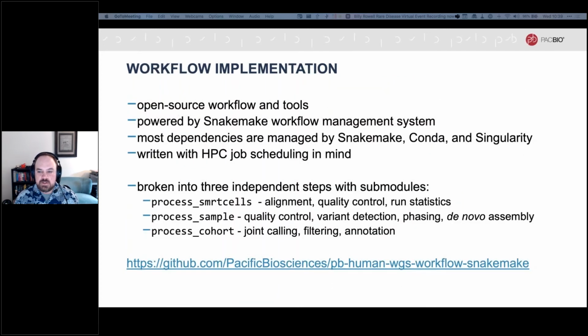So that's the current state of the workflow, but we're refining and adding new features. The version I've described is implemented in the Snakemake workflow management system using Conda and Singularity to manage dependencies. And we've written it with HPC job scheduling in mind from the start. So we have examples of scheduling parameters for Slurm and SGE clusters available in the GitHub repository.